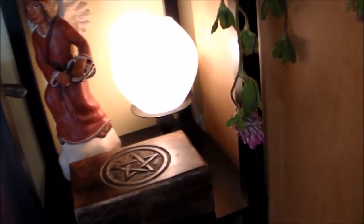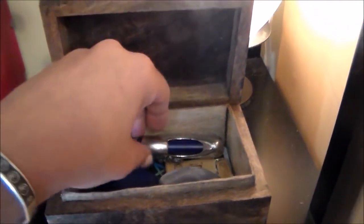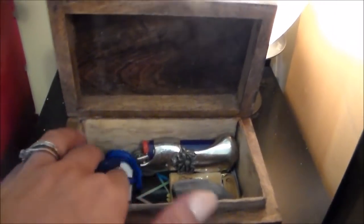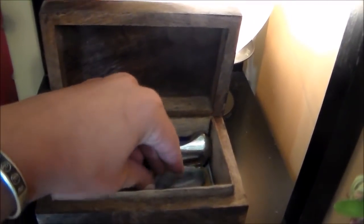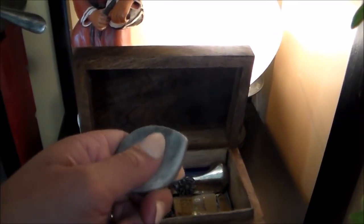And then up here on this shelf, I have a box. This actually came with the tarot deck, but I love the box so much I wanted to use it for other fun stuff. So I have some handy stuff in here. I keep a lighter always handy in here. Oh yeah, I forgot to put that down there. That's a card on the bottom, the extra card from the Thoth deck. This is my pendulum that I showed you guys in the last video. I have some incense matches, some regular matches, and a granite worry stone.